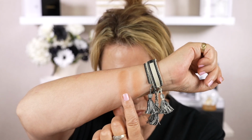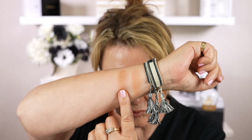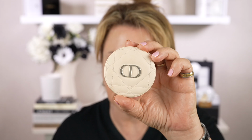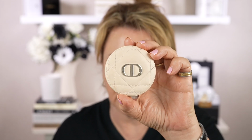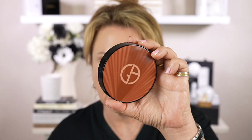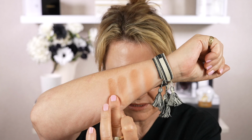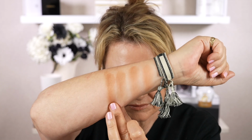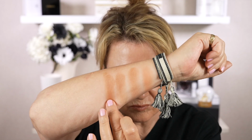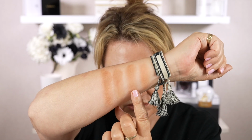So the one Warm, so this is soft, this is warm, and the warm is actually cooler than the soft shade. So next I'm going to swatch a Dior shade. This is the one in Warm Bronze. So here we have Warm Bronze. Next I've got the Giorgio Armani bronzer, and this is in the shade 100. So Giorgio Armani in the shade 100. That one has a radiant finish, and it's got more of a radiance than the Dior one here.